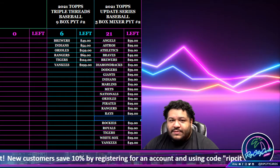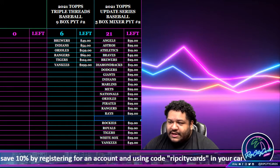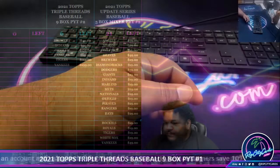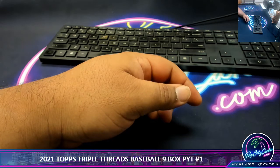Brand new product just came out today. Topps Triple Threads Baseball. We're gonna go ahead and do a 9-box break. Pick your team style number one, to be specific. All right, so I got the title on there. Let me put the teams up.